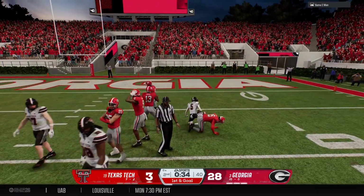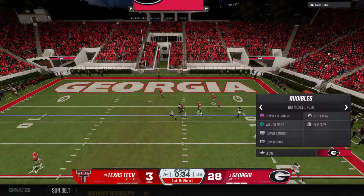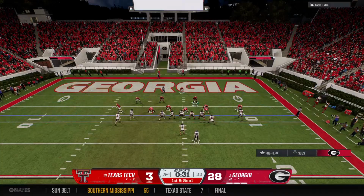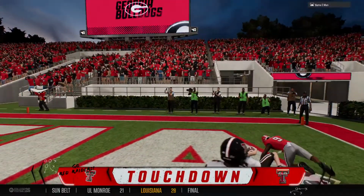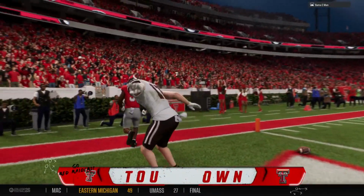Defense makes a stop, but the chains move, and it's first and goal from the 8. And now a chance not only to cut into the lead, but play it just right, and maybe the other team doesn't even get a chance to answer. The jet sweep pass. He's trying to get it in. Into the house. Touchdown, Red Raiders.